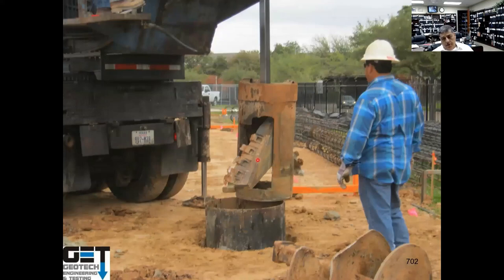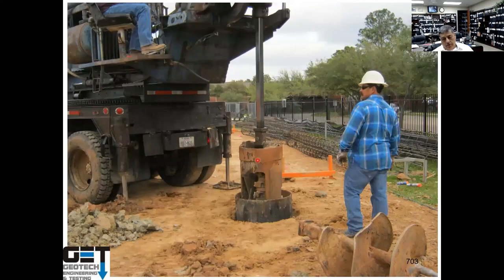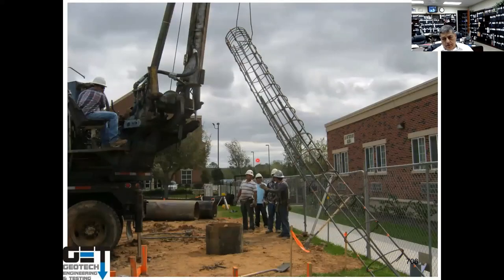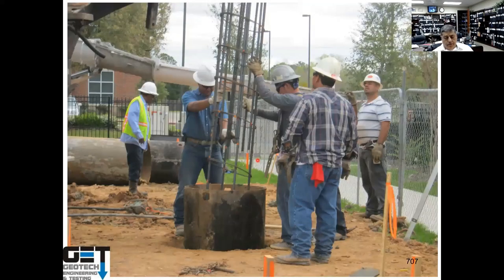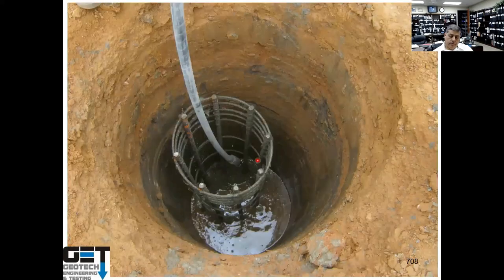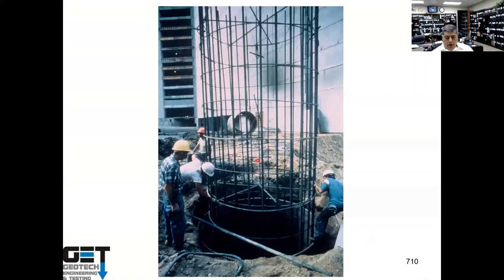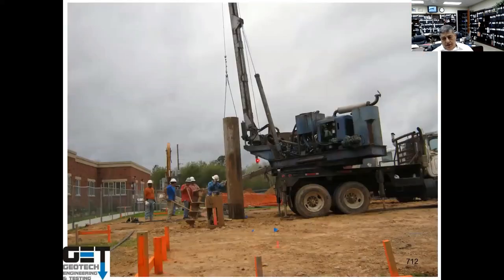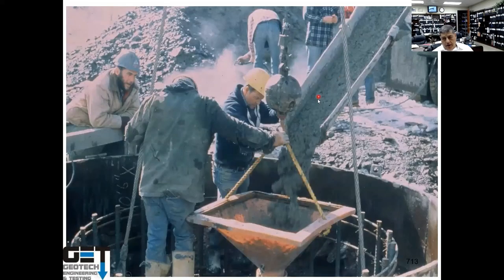This is the reamer. You put the reamer in there and make the bell. Put the steel cage in there. Pour concrete. Pull out the casing. You trim the concrete like a funnel from top to the bottom. Basically, concrete comes out in the bottom.